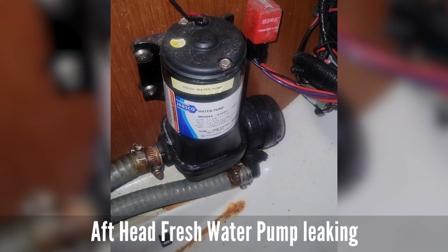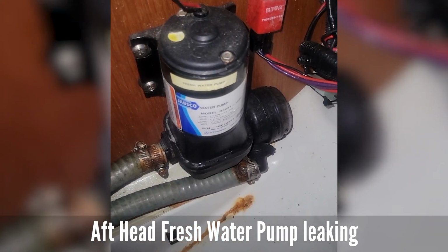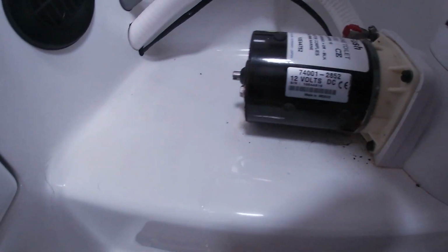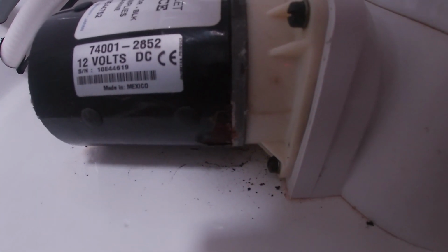We thought it'd be a relatively relaxing morning. You know, after last night finding the water leak, we thought, we'll just use our front head, right? Right. It'll be easy. So I noticed when I came in here this morning that there's a little bit of water down here, which is very strange. So I traced it back and yep, our macerator pump is leaking up here.